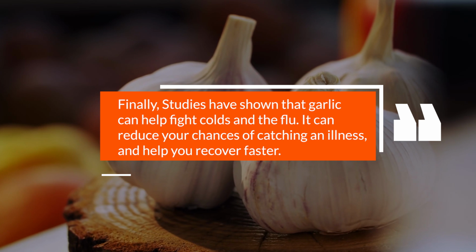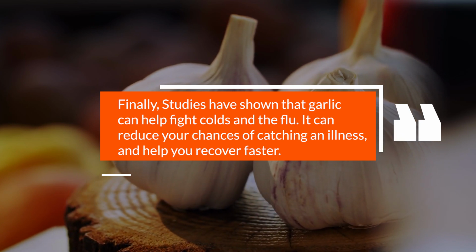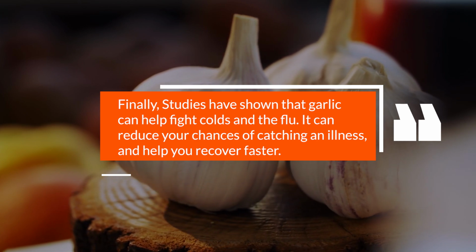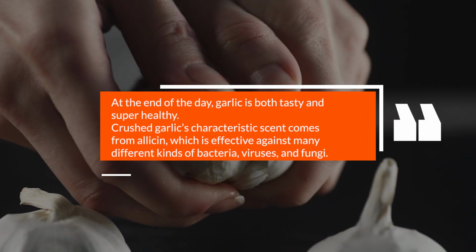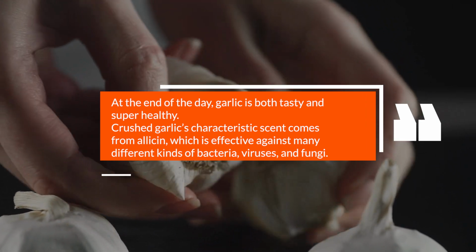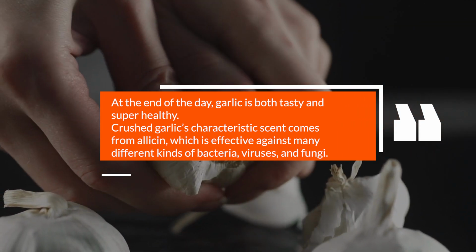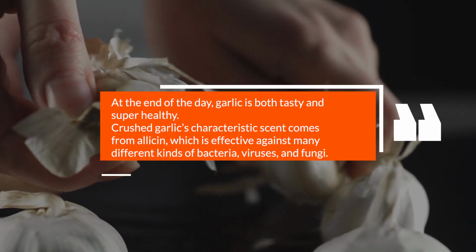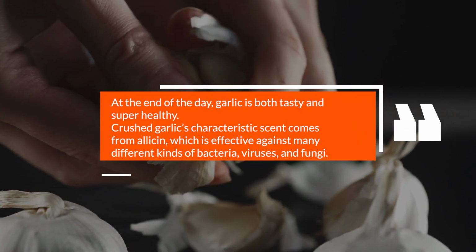Finally, studies have shown that garlic can help fight colds and the flu. It can reduce your chances of catching an illness and help you recover faster. At the end of the day, garlic is both tasty and super healthy. Crushed garlic's characteristic scent comes from allicin, which is effective against many different kinds of bacteria, viruses, and fungi.